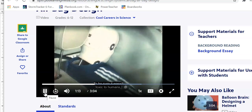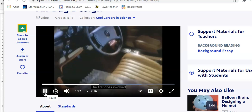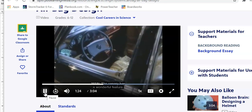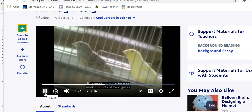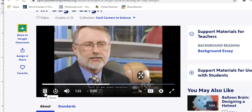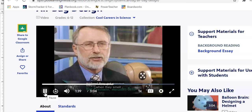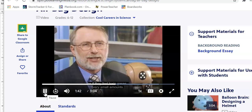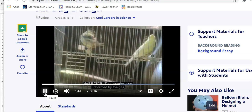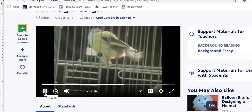When the airbag deploys, some gas does seep out. To be sure it wasn't toxic to humans, Mercedes carried out a series of tests. The first ones involved putting a cage full of canaries in the automobile. The canary has a wonderful feature. It's capable of detecting very small amounts of toxic gases. And so we used canaries in the interior of the passenger compartment. And they got nervous when they smell or feel toxic gases, even very small amounts. The canaries were unharmed by the gas, although they didn't like the noise airbags make when they deploy.